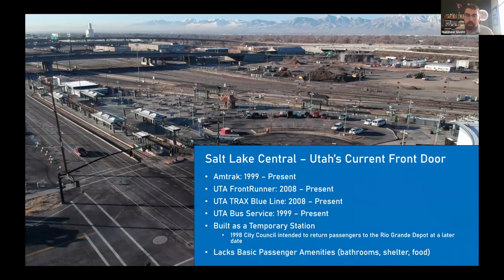Which became our Amtrak station in 1999. It's currently a FrontRunner station. The TRAX Blue Line goes there. There's some bus services, and it was really the Amtrak part was actually built as a temporary station. It's still there. It's like a double wide, triple wide trailer that was never improved. And in 1998, the city council moved the station here and pulled up the tracks before the Olympics in 2002, because they were actually running down the center of the street on 5th West.